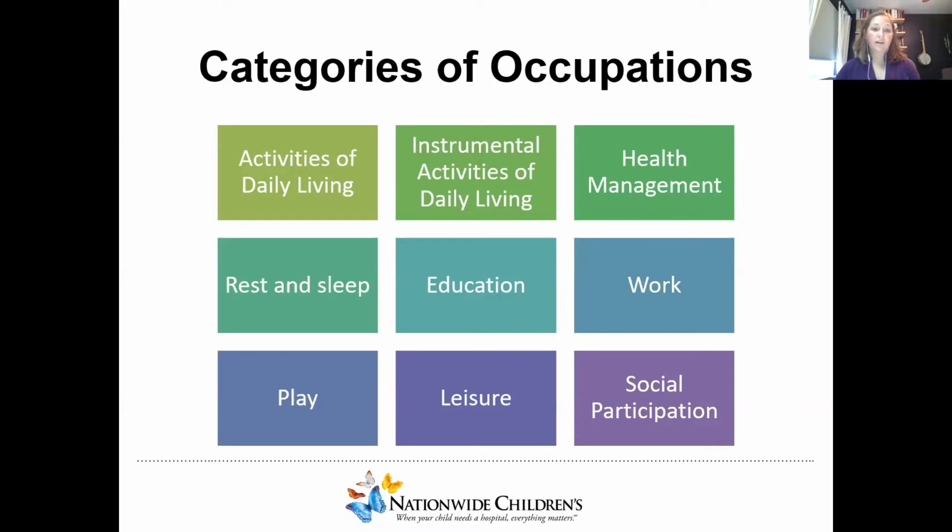So looking at the occupation of rest and sleep, we're looking at sleep preparation, sleep participation, and the ability to rest. When we're looking at the occupation of education, that's participation in formal education or participation in informal education. When we're looking at the occupation of work, it's talking about employment interest and employment pursuits, job performance, volunteer exploration, and participation. And really the same when we're looking at play, it's looking at exploration and participation. The same with leisure, looking at leisure exploration and leisure participation.